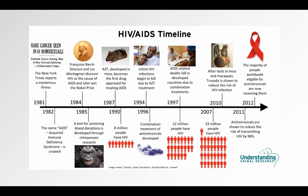A major focus of research here at Tulane is the pathogenesis of HIV and the development of AIDS. The disease first appeared in the early 1980s. A blood screening test was first developed in 1985 with chimpanzee research. In the late 80s and 90s, mice and rhesus monkeys were instrumental in the development of antiretroviral drugs. And the rhesus monkey is an excellent model of HIV and AIDS and is still being used in the search for a vaccine and improved therapeutics for the disease.